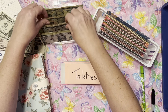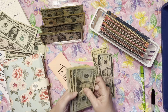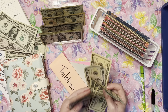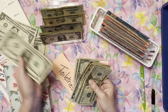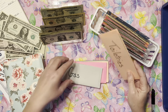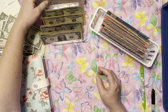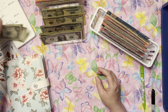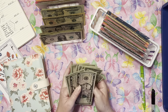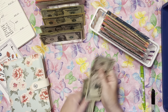Toiletries is going to get 15. 15, and we'll take $2 out of there. All right, and those are all of my cash envelopes, minus fast food, of course. We're gonna stuff those back there. We're gonna grab all of this and see how much it is that we have. There we go. 5, 10, 11, 12, 13, 14, 15, 16, $17.